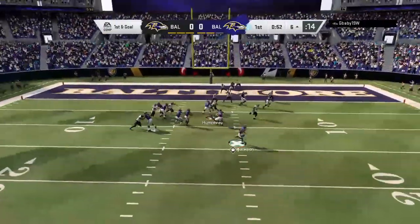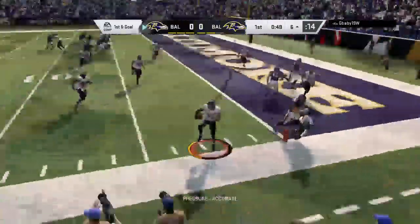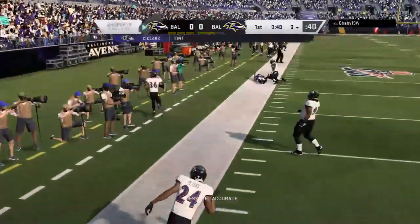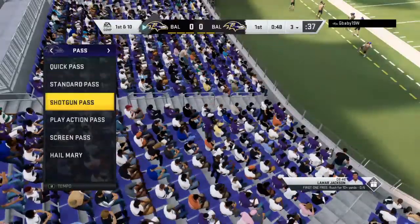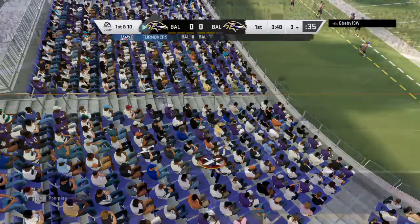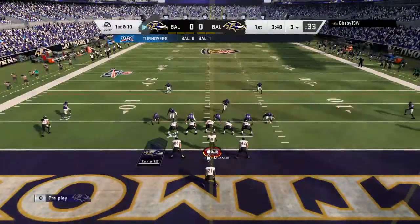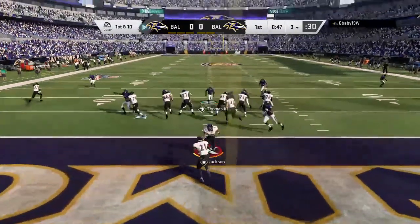Now a play fake here on first down. Sliding out of the pocket. Thrown across his body, and it's intercepted. Picked off inside the 5. Well, I get what he was trying to do. He was moving to his right and trying to shift the coverage, but instead he shifted the coverage also to the right and threw right into it for an interception.